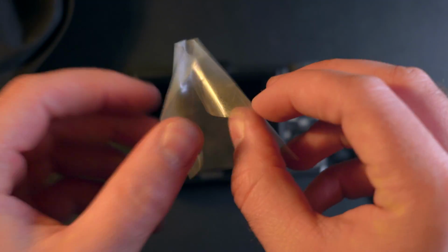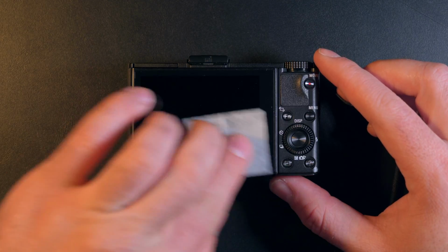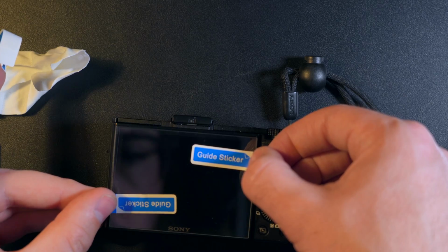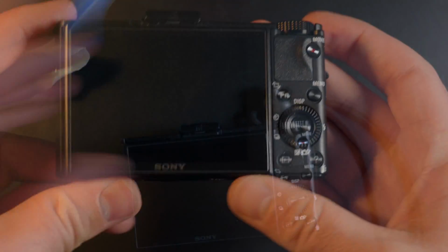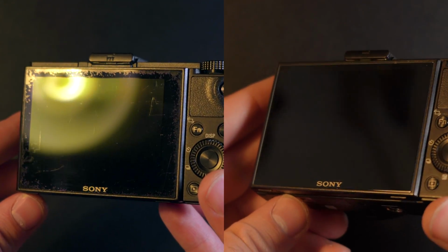Sony probably didn't intend on this layer being removed, but I'm definitely glad that I was able to, because now I can just pop a new glass screen protector on and essentially have a brand new screen. The new glass protector might be a little bit more reflective, but I'll take that over what it used to look like.